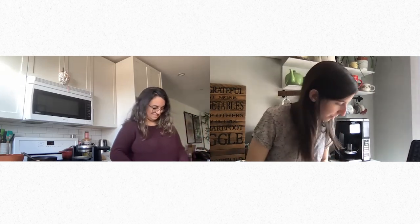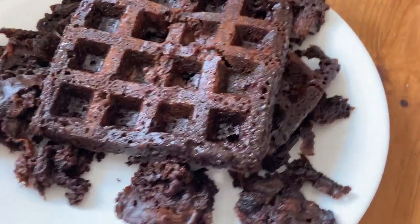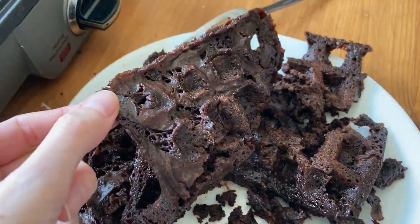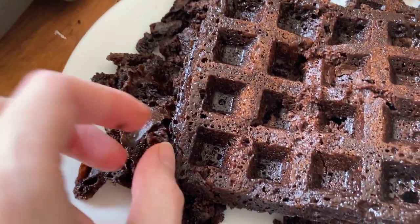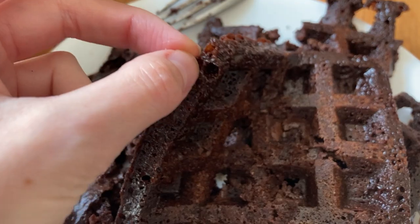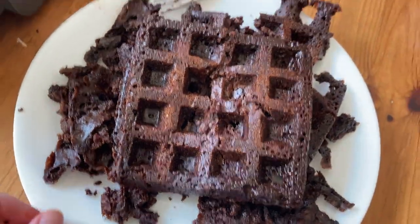Oh, I don't know, the top just looks so gross. See, look at how this one came out of the waffle iron. There's kind of potential, but it looks so bad. Ah, it's so hot. So hot. I don't know. That's what we got.